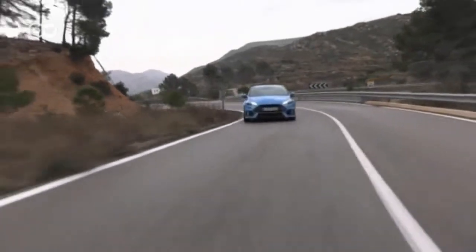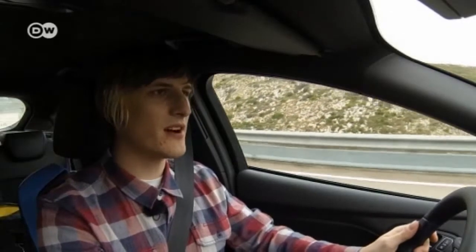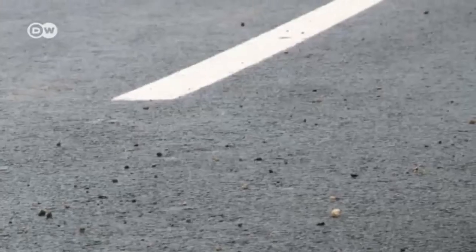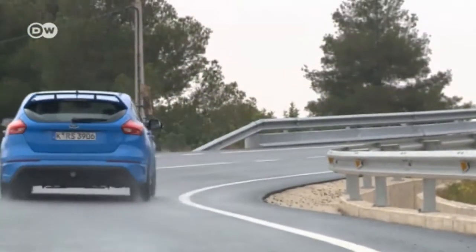Our car tester is impressed with the very direct steering. He likes the stiffness and resistance, which isn't so extreme that steering requires strong muscles. The car moves forward well, but Andre says he can't resist the temptation to leave normal mode for sport mode. Sport mode provides aggressive throttle response, even stiffer steering, and a more aggressive sound.